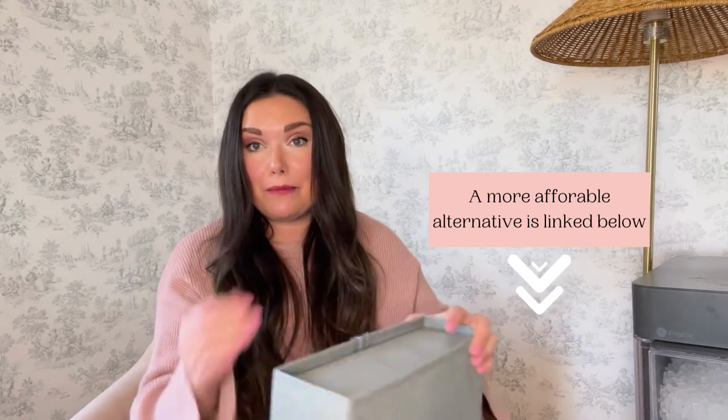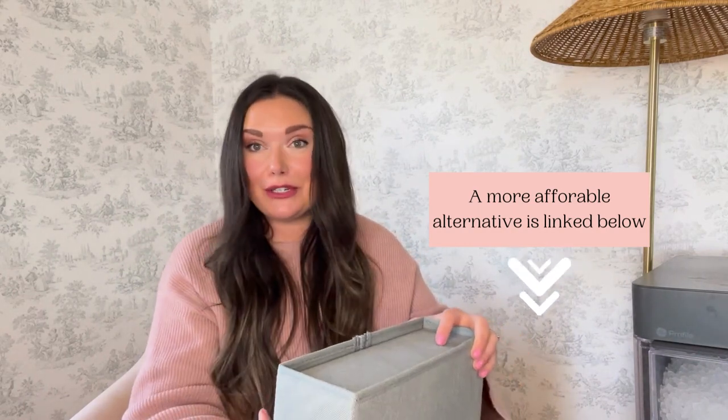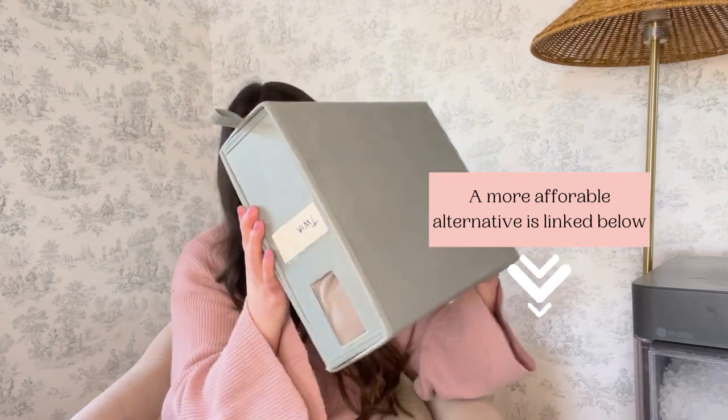They fold your sheets in a heartbeat. They stack really nicely, or line up really nicely, in your linen closet. I 10 out of 10 recommend these. They are a pricier way to organize sheets, and I shared several other ways. But for me personally, as a 2022 favorite, this was one of them.